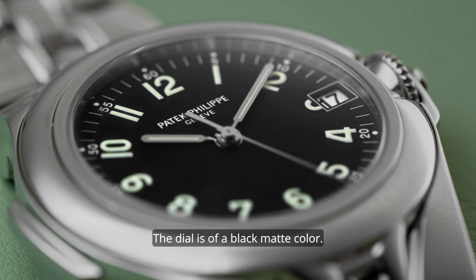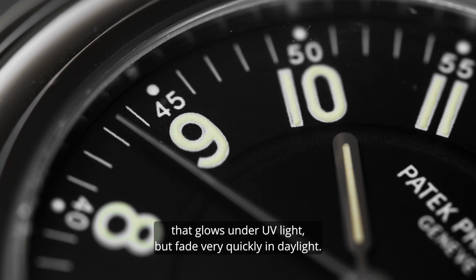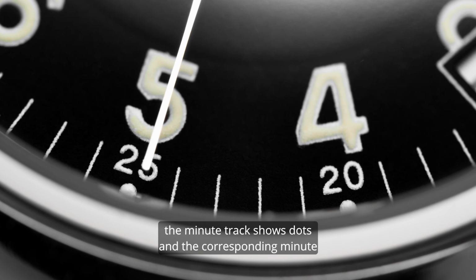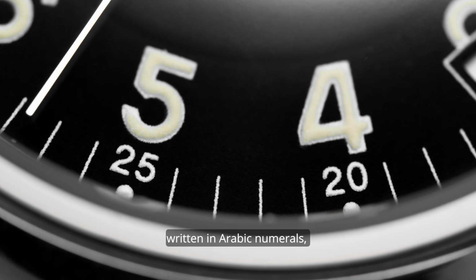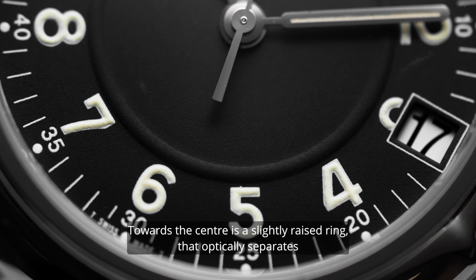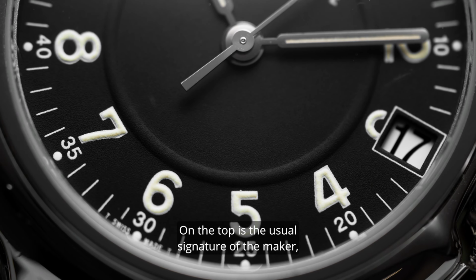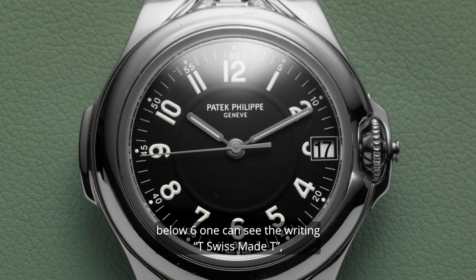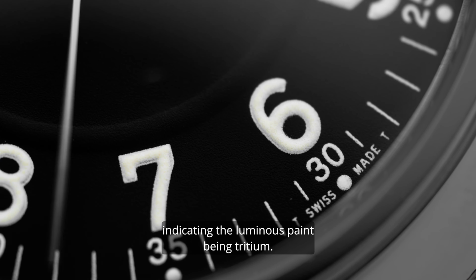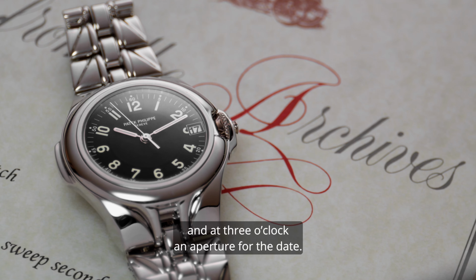The dial is of a black matte color. The Arabic numerals are highlighted with luminous coating that glows under UV light but fades very quickly in daylight. The minute track shows dots and the corresponding minute written in Arabic numerals, with indices in between for the rest of the minutes. Towards the center is a slightly raised ring that optically separates the minute track from the middle of the dial. On the top is the usual signature of the maker. Below 6 one can see the writing T Swiss Made T, indicating the luminous paint being tritium. The watch features a central second and at 3 o'clock an aperture for the date.